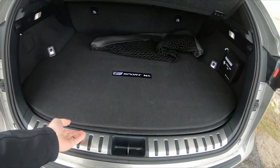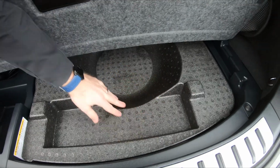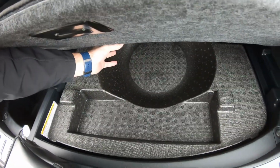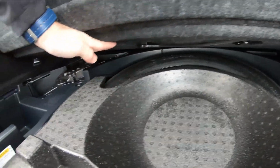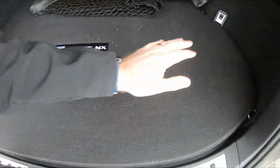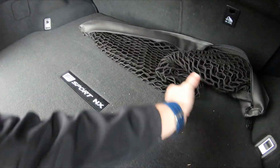But all right, so underneath this back storage area, you have all this space. There is a spare tire. Let me move the first aid kit as it's stopping it from being lifted. It's really tight, but there's a spare tire back in there, your jack, and all the tools for that, and then little extra storage cubbies. It is pretty difficult to get that open.